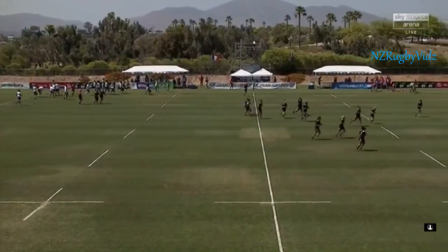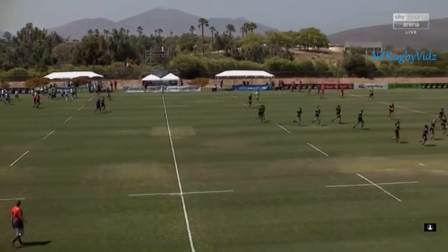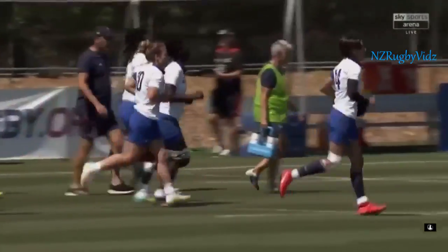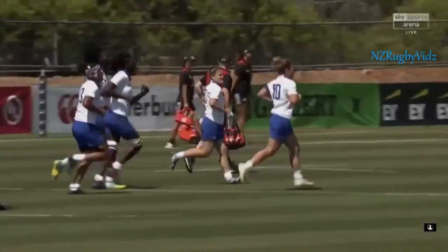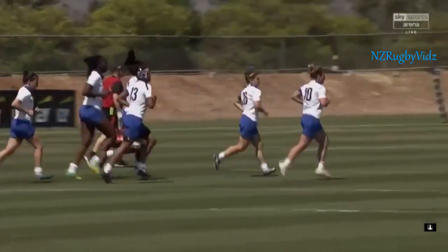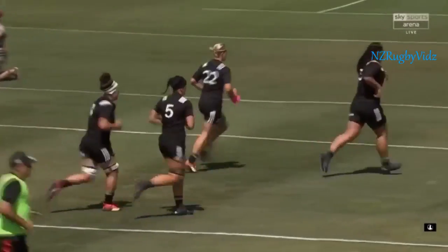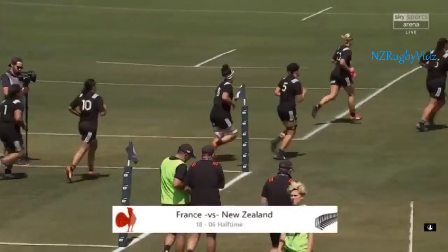It's been a fantastic first half from New Zealand and France. The French team has really done really well. They've played with a possession game and they've been kicking everything that has been penalised, and they lead New Zealand, the mighty Black Ferns. We'll be right back after halftime with France leading New Zealand.